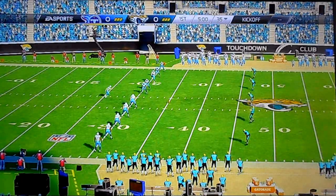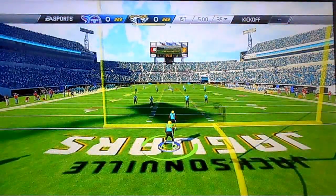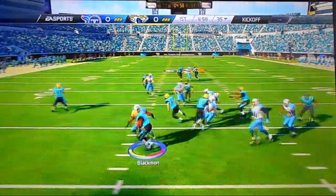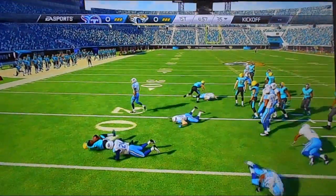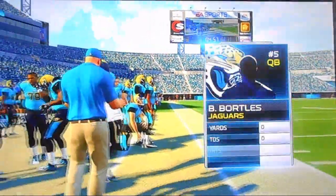Titans ready to take it to the opponent. The kick coverage team doing its job, and that's a run back of only 17.